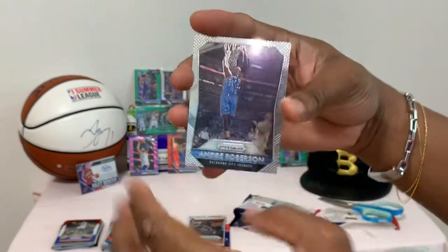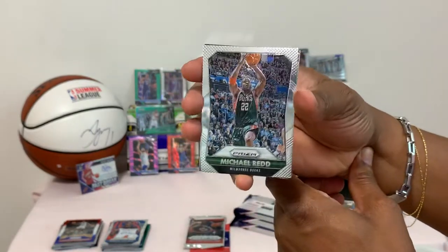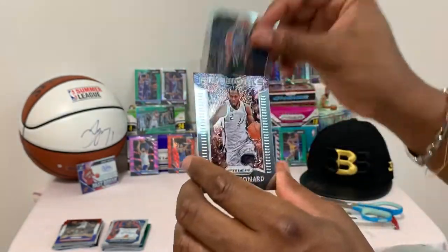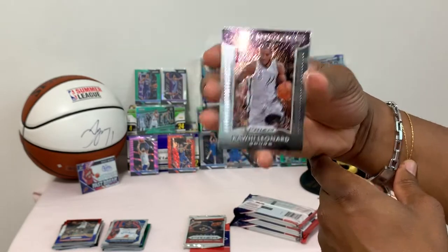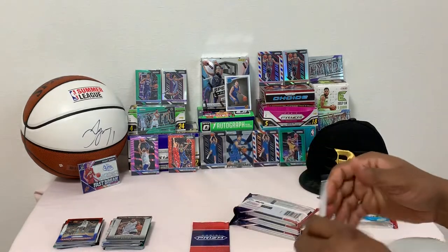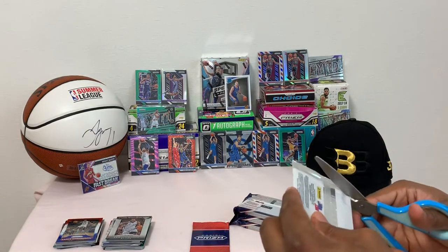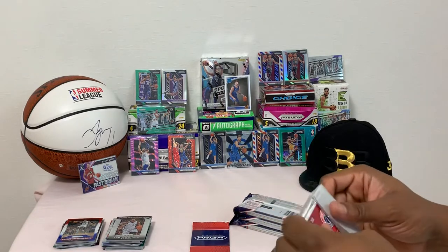Robertson. Mr. Michael Reed. Kawhi Leonard fireworks. Nice. Actually, Kawhi was the final MVP. He's doing very great 2 years later.